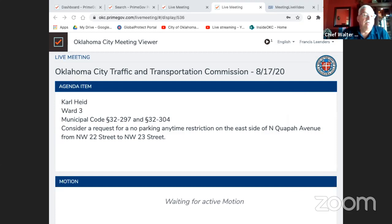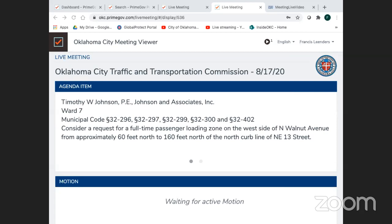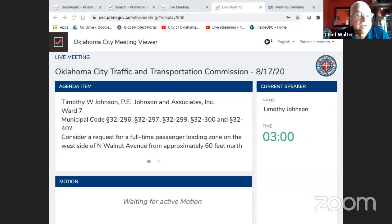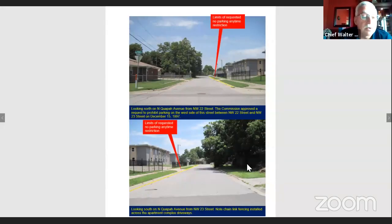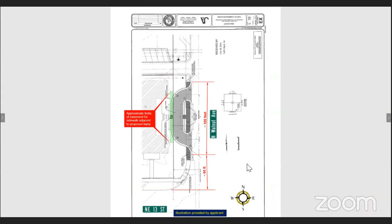Okay, and now we're ready to move on over to the next item. Item 5F, Timothy W. Johnson, P.E., Johnson & Associates, Inc., to consider a request for a full-time passenger loading zone on the west side of North Walnut Avenue from approximately 60 feet north to 160 feet north of the north curb line of Northeast 13th Street. Mr. Johnson, are you there? Yes, sorry. No, that's fine.